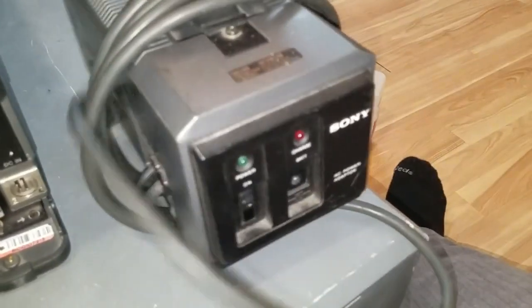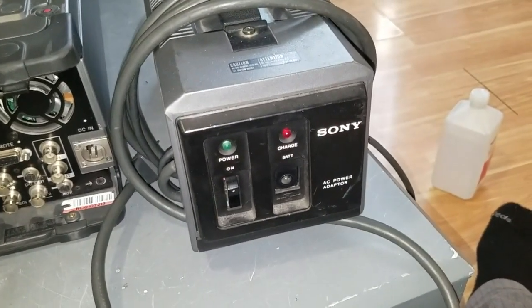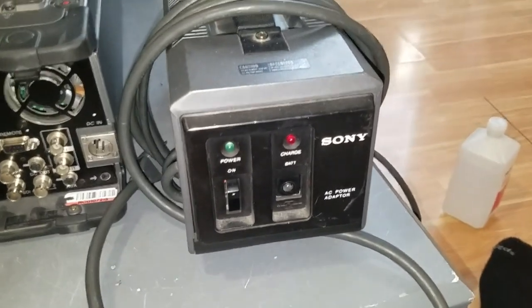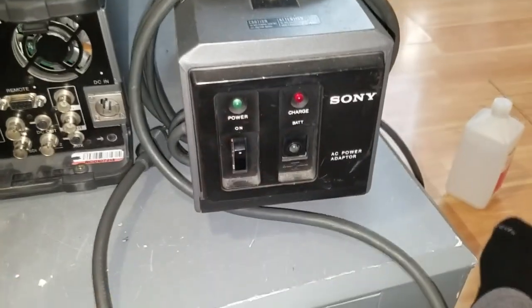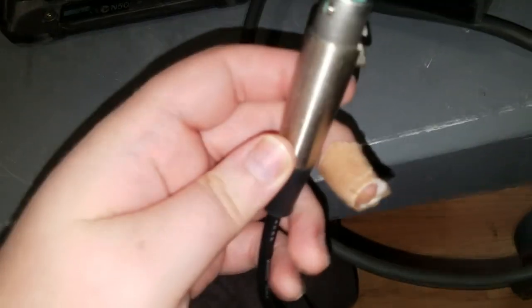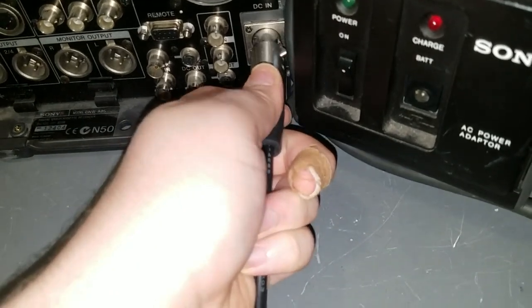power supply that we tried. Sony brand power supply, so we incorrectly assumed that it was the one for this machine, but it's not. It only supplies 2 amps of current. And it had this male connector, which the female end of this connector plugged into, and then the female end on this end plugs into the socket there.